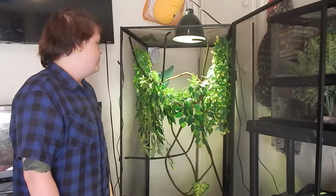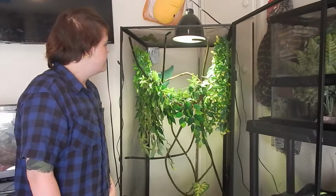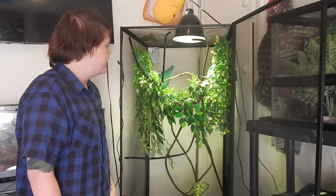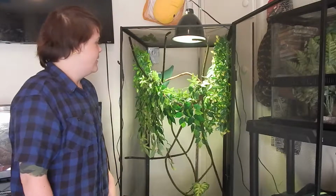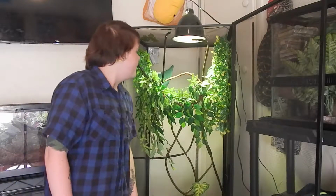Chameleons are pretty much a display animal unless you get one of the odd chameleons that actually do like to be handled. We obviously did not. You know, we love him, but he is very mean. He has bitten me more times than what any other of my lizards have.